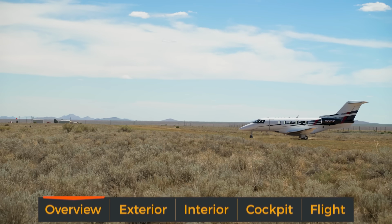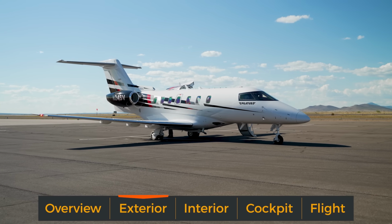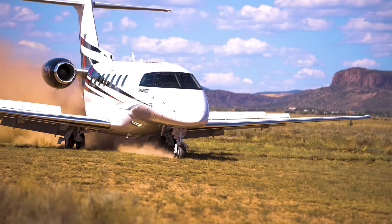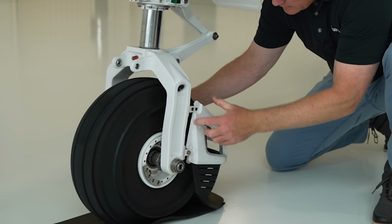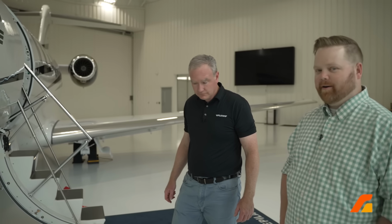In order to be able to operate on those non-paved runways, they designed the PC-24 to have FOD protection by mounting its engines fairly high up and then using the flaps to shield the engine from ingesting anything. You then install a mud flap on the front wheel and you're ready to go off-road. You know you're about to have fun in your jet when you throw a mud flap on it.